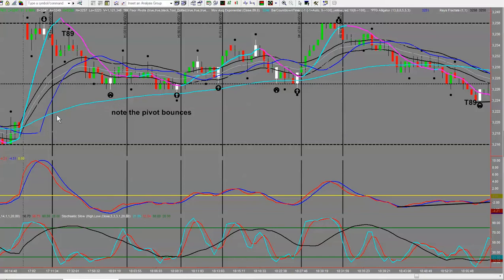Here we can see we've got our long-term 89 EMA moving up, and the arrows here just represent pivot bounces. So our long-term moving average is in an uptrend. We're bouncing off a pivot, so these are really good signals. The only thing is here we've still got a falling long-term stochastic, and we had a T1 setup. However, just where the market is, a lot of traders sat aside and we were just waiting.